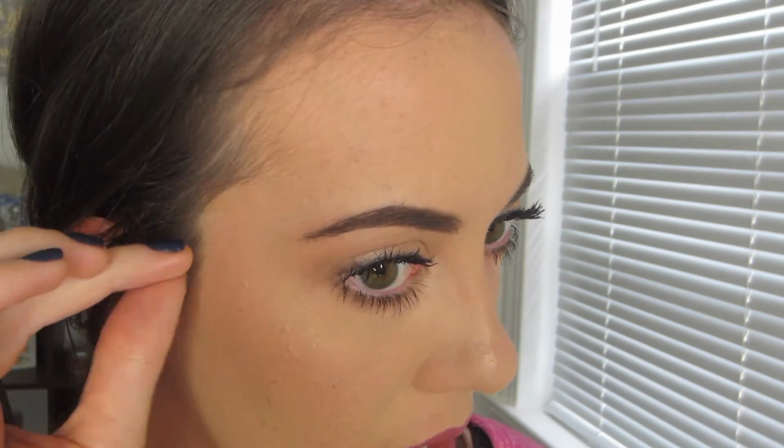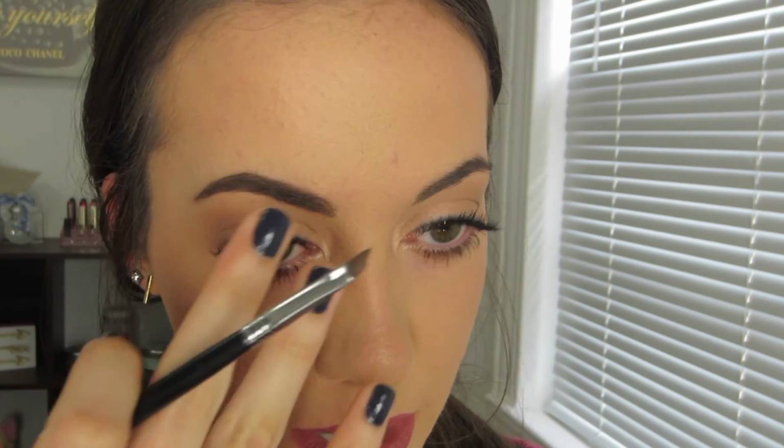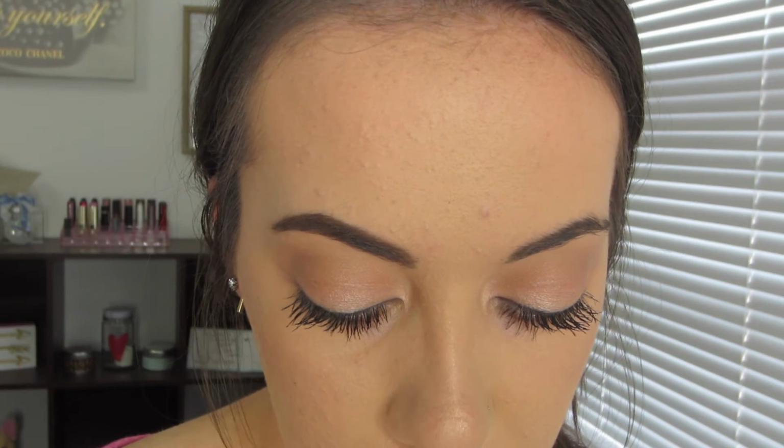But so everything's all together. It goes down into a point, and it's light in the inner corner and darker at the back. So that's the way I like it. And so that brow, really easy. So now we're moving on to the more harder and challenging brow.